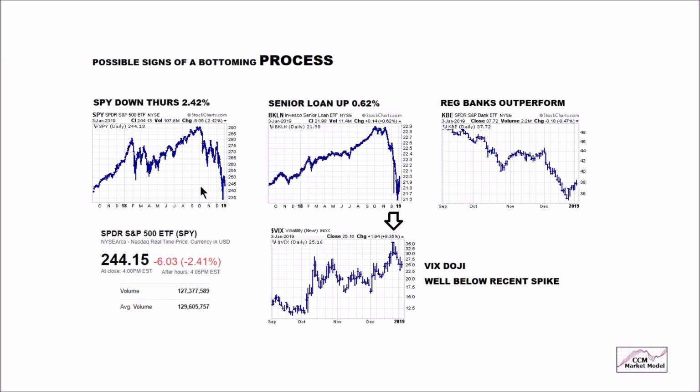At the close on Thursday, January 3rd, when the market got hammered, the VIX had somewhat of a doji look and was well below the recent highs, looking like the VIX is trying to calm down a little bit. All to be determined going forward. These are anecdotal pieces of evidence telling us the market could be in the process of trying to form or make a bottom.